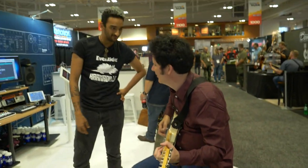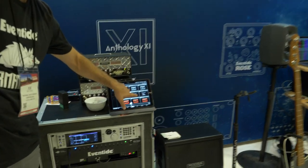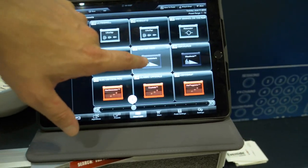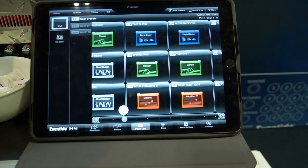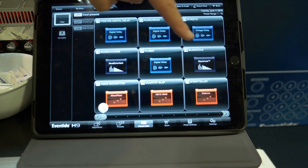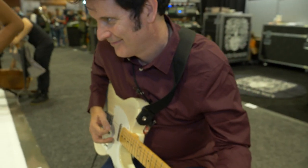This one's called Mod Echo Verb. Nice. This one's a tremolo verb. And this one's the famous black hole.